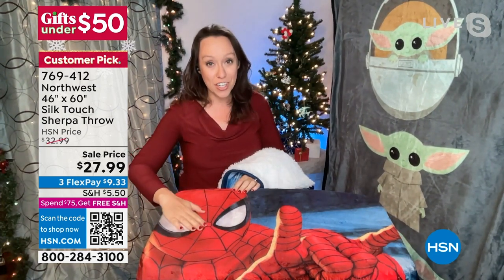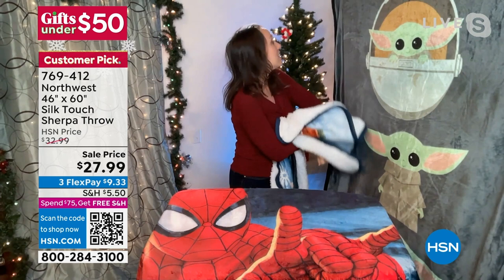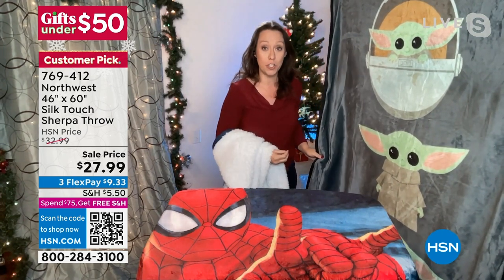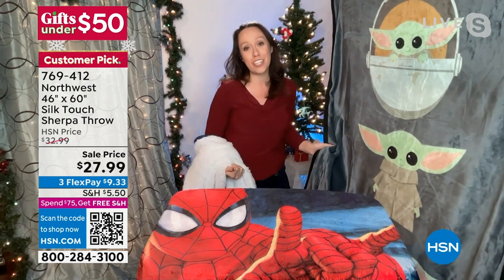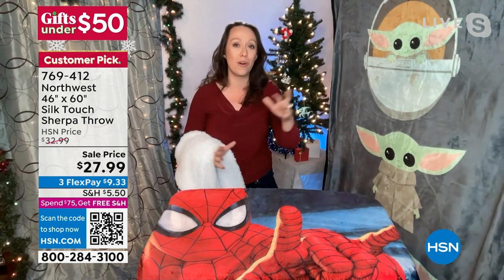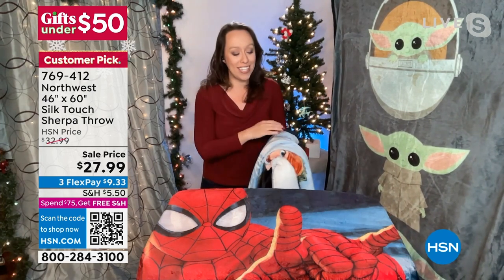That's how large these are. And then they are so soft. Like you said, silk touch on one side, Sherpa on the back, and they have this high quality trim all the way around. So they're fully washable, which is great because especially for something with kids, if they spill their juice or they make a mess with popcorn and crumbs and things like that, you just wrap this up, throw it in the washing machine, you can dry it and give it right back to them because they are going to love these and make them their favorite take around blanket for the car.